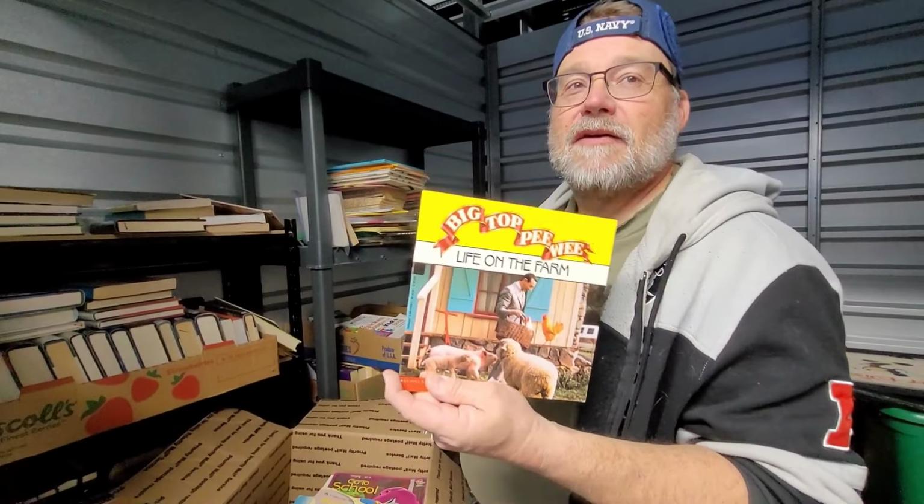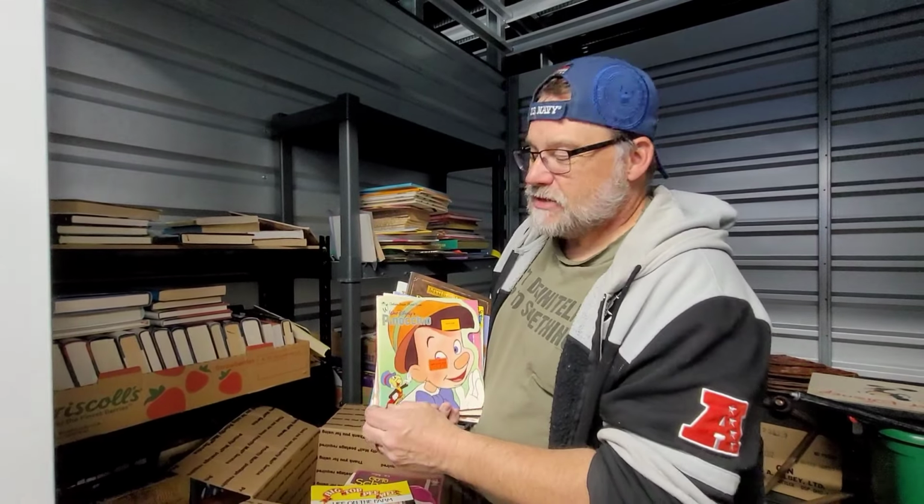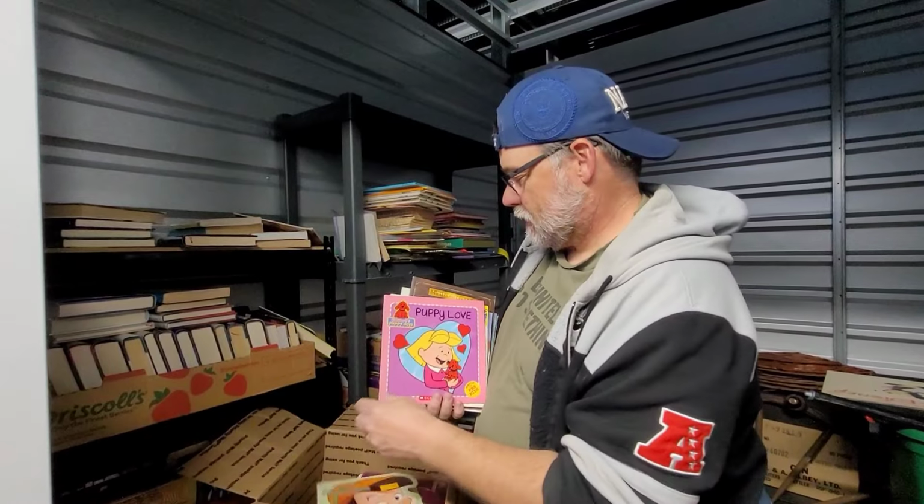Oh, Pee-wee. Hey, hey, everybody. Love Pee-wee Herman. Unfortunately, we lost Paul Reubens earlier this year. But if you ever see the Pee-wee's Big Adventure movie, they're funny. And he had a TV show I used to watch as a young adult. It was just horrible to watch, but I watched it. Disney. Pinocchio. Love Pinocchio. Puppy Love.